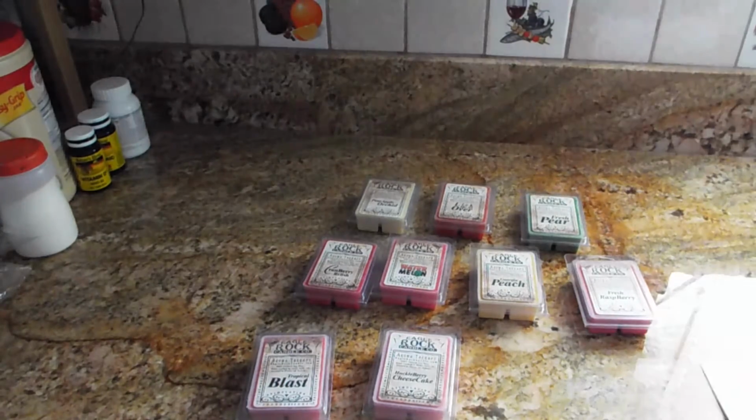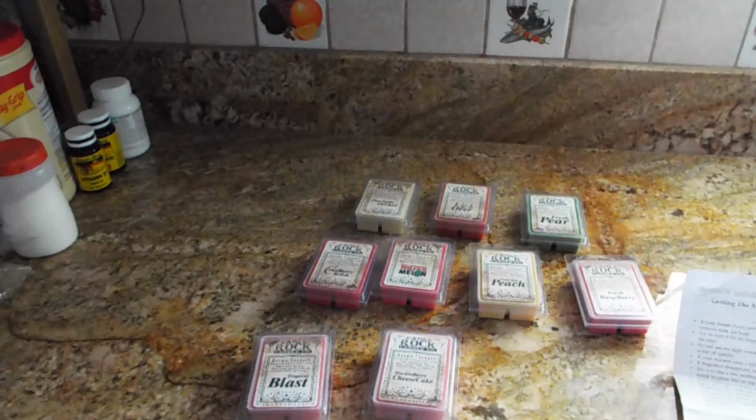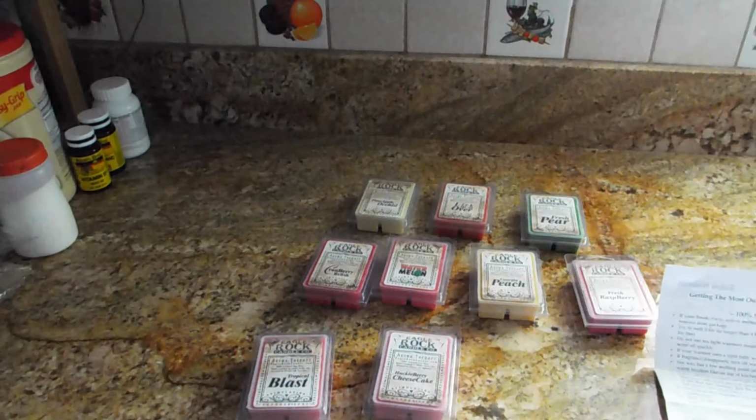One of the things that I liked about him, here, let me not show you my information, is that at the back he was telling you how to get the most out of his candles, and he could tell you what type of wax works best for his candles, and I love that.